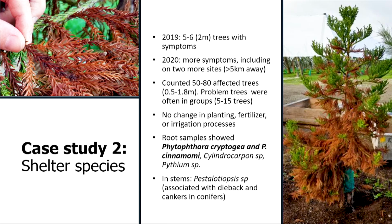We sent some samples down to Plant Diagnostics and the results came back from root samples identifying 2 Phytophthoras, a cylindrocarpon species, and Pythium. It was expected that the Phytophthora was probably causal in the disease for those trees. Phytophthora cinnamomi is the one that gives our avocados quite a bit of grief, and the Cryptogea was reported to us as quite an aggressive one, so there was a need to think about what might happen next. It was also identified that there was a weaker pathogen which causes conifer cankers in the trees, and that could spread through mechanisms such as a shelter belt trimmer. So there was a prompt to do some management actions.